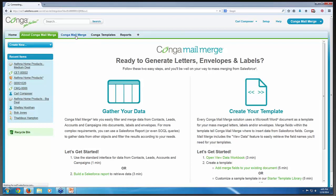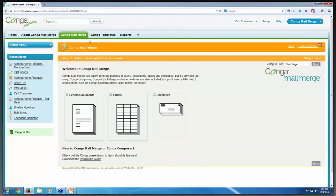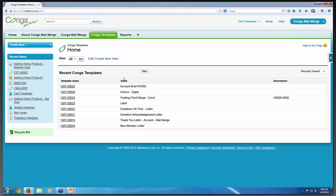And then the next tab you'll see is the actual Conga Mail Merge application. This is going to take you through that wizard that I have mentioned a couple of times so far. This is just how to build your solution. So we'll come back to that in a moment. Third, you have Conga Templates. If you've used Conga Composer before, then you're probably highly familiar with this. This is just where you're going to store those document templates that you build with Conga Mail Merge. In our case, you build your Word template because unfortunately Conga Mail Merge does not work with anything but Word. This is where you want to store it.